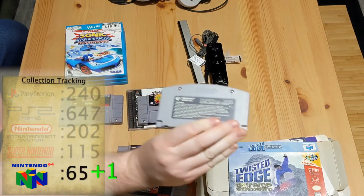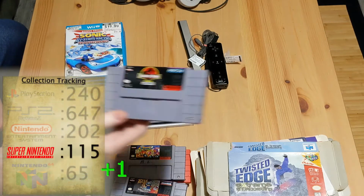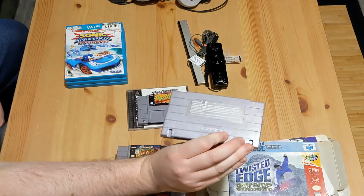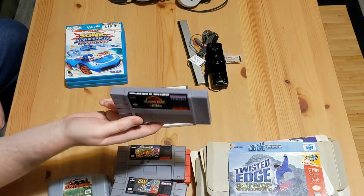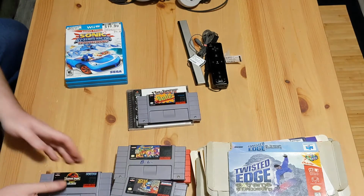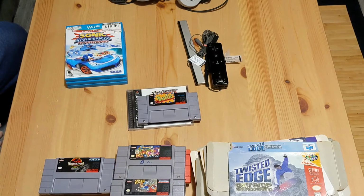Off-Road Challenge, another $5. Nothing too crazy on those, but this one was a good one. Jurassic Park Part 2: The Chaos Continues, and that was $8, I believe. $7 or $8, I forget, but one of those two. But I think it only goes for like 20, maybe a little less than that, but still, nice pickup. Not some game you see very often. I was happy to get that. All of a sudden I'm getting all these Super Nintendo pickups, but I won't complain too much.